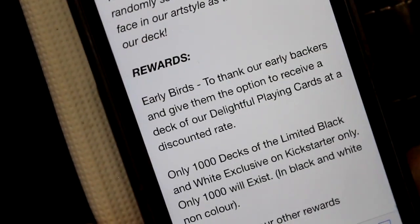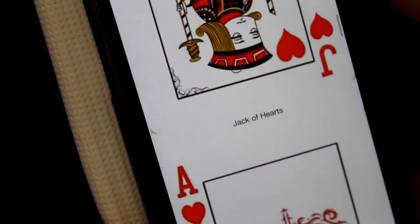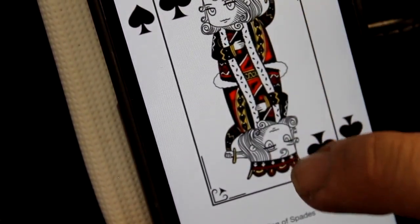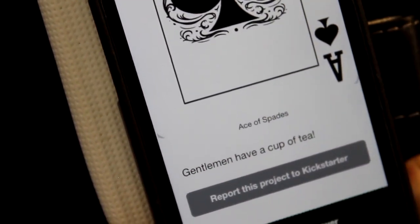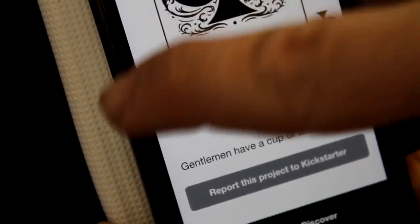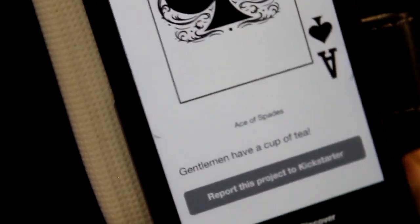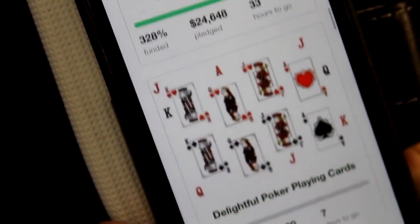Next up is the Delightful Poker Cards, which is really a lame attempt. Here are the court cards. They look like children. And the aces have a little customization. And that is it. There's no back design. There's no tuck case. Nothing. And that is why it's only 5% funded, with 7 days to go. It's not going to happen.